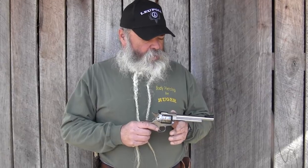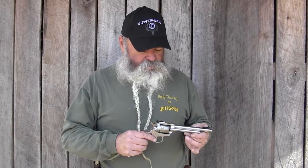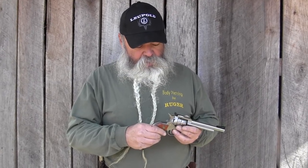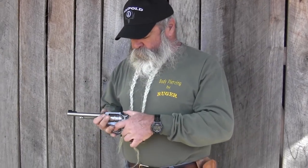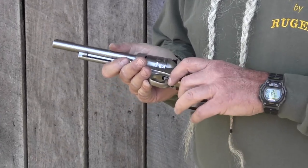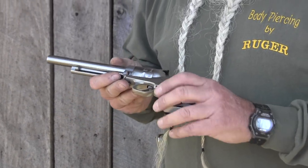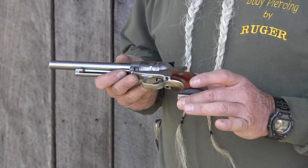But if you start getting low light, early in the morning or right at dusk, you can see your sights a lot better with these green fiber rods in here, which gives you a 3-dot sight picture. Anyway, it's a real good, accurate, reliable Single-Six. It's pretty much the same action and all as the new model Single-Six. It's just, it holds 9, it's stainless steel.